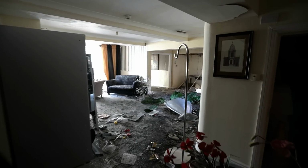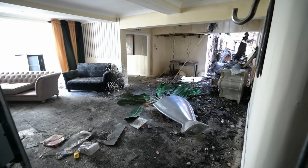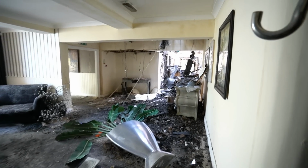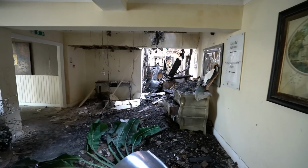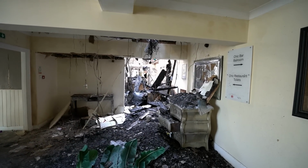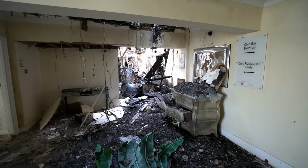This part looks really interesting. Like a lobby area by the looks of it. This huge plant. And here's the fire. There was a fire this month, about 3 weeks ago, and you can see the damage just here. What a shame.